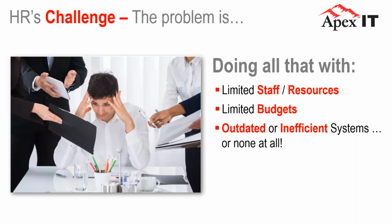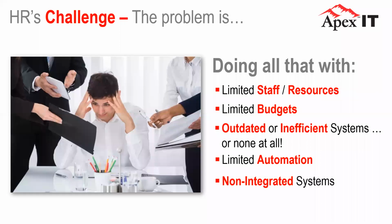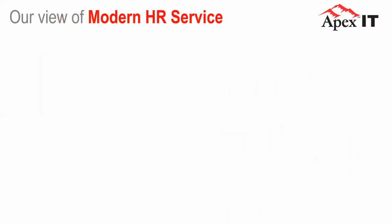They're supporting their employees through literally phone and email channels, and they don't have any way to measure what they have. There's limited automation. Oftentimes their systems are not connected together or integrated. And then they also have heavy paperwork. As we all know, working with HR, we often have to fill out forms and things like that that take up time. And it's really a burden on HR to deal with all of those manual processes.